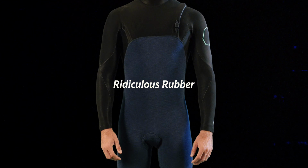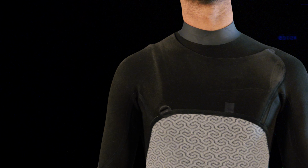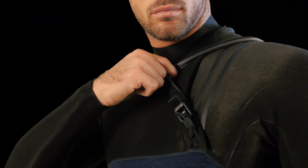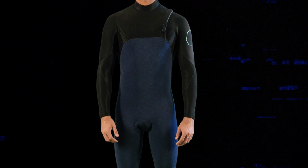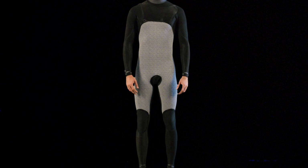It's the newest, most flexible, high-performance jersey used in any of Vissla's wetsuits. This suit was designed to have the softest, stretchiest upper torso and arms to allow an unrestricted, full range of motion. Now this here is a specifically designed male and female channel barrier to prevent flushing, keeping you high and dry. Oh, to be high and dry. Constructed with 100% iFoam neoprene, this material is the lightest weight, warmest, and stretchiest limestone-based neoprene available, weighing significantly less than its counterpart.